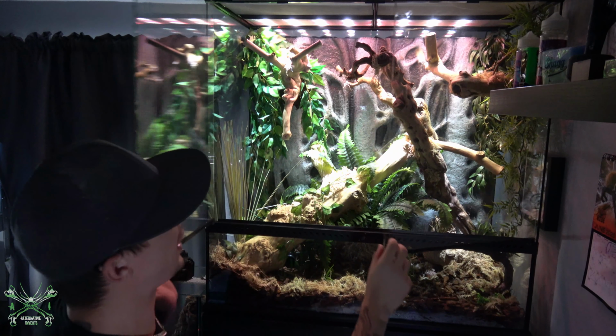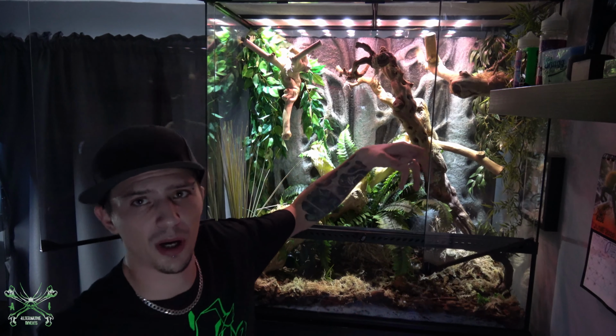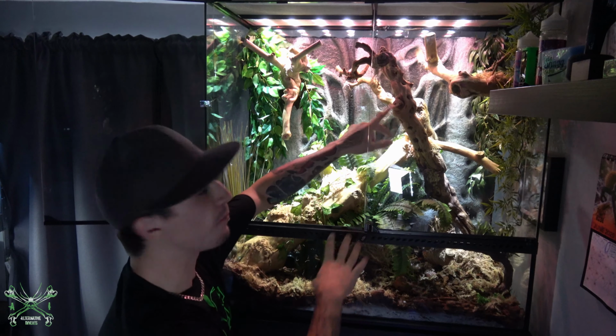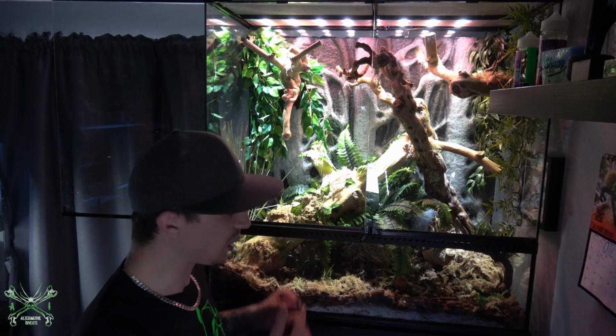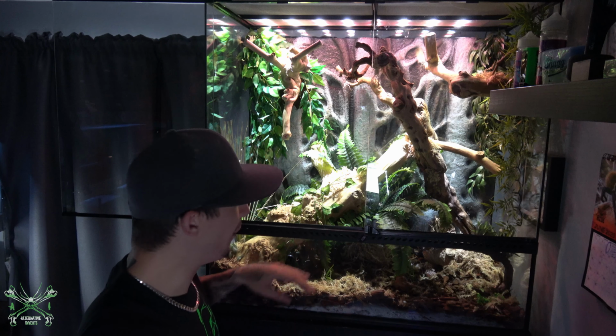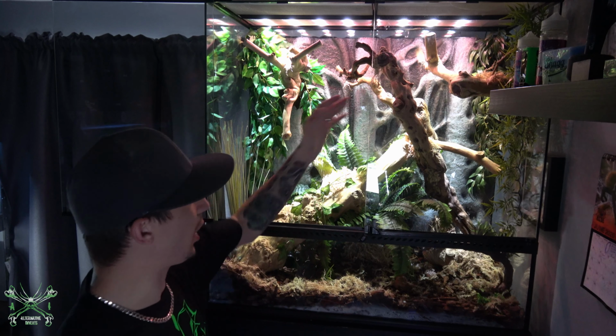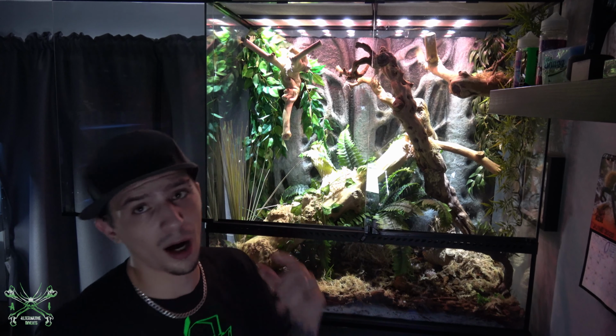So let's crack on, let's get started, let's get that little bitey snake out and we'll get it into its enclosure. Guys, so this is the enclosure that I've set up for the Irian Jaya. Being arboreal snakes, or semi-arboreal snakes, a lot of the time will be spent up in these branches. I'll give you a little tour of the enclosure. But in a nutshell, they're basically an arboreal snake, or semi-arboreal snake. They'll spend a lot of time up there. This is 3 foot by 3 foot by 1.5 foot.